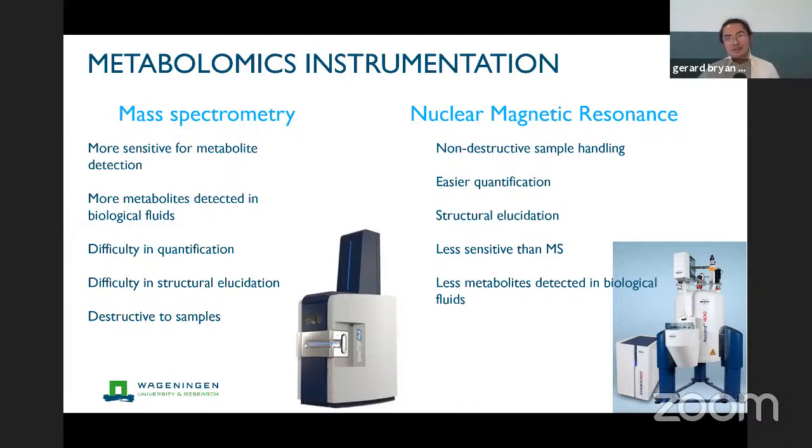Whereas another type of metabolomics instrumentation is called nuclear magnetic resonance, and I'm expecting a very good lecture on NMR by Professor John Swan. It's a non-destructive sample handling. It's easier to quantify. It's very robust. The problem is it's less sensitive. So you only really see the highly abundant metabolites when you use NMR compared to mass spectrometry. Again, in the next days, we will have a deeper discussion about this.